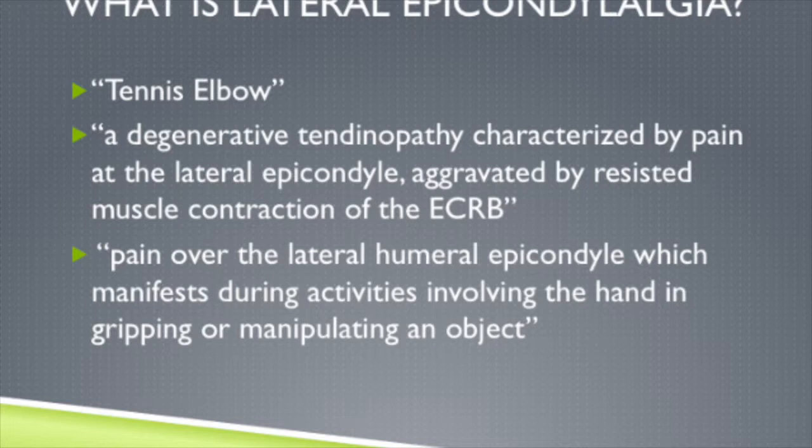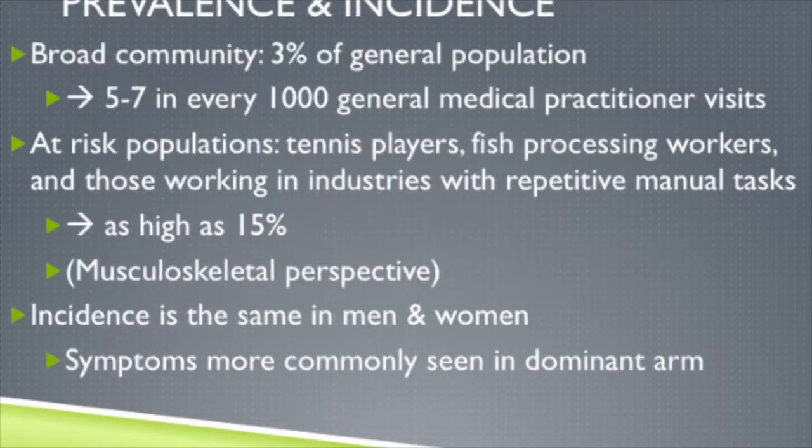What is lateral epicondylalgia? It is considered tennis elbow. It's a degenerative tendinopathy characterized by pain at the lateral epicondyle aggravated by resisted muscle contraction of the extensor carpi radialis brevis. It is also considered pain over the lateral humeral epicondyle, which manifests during activities involving the hand in gripping or manipulating an object.